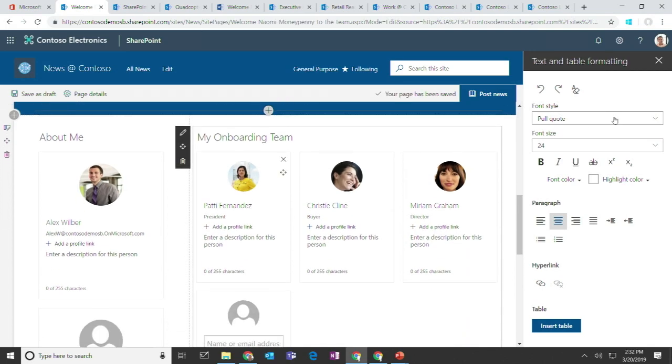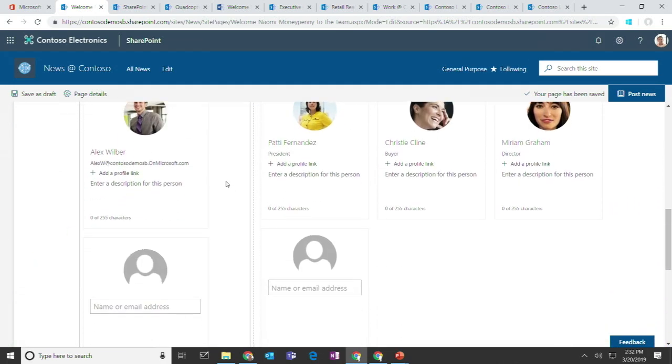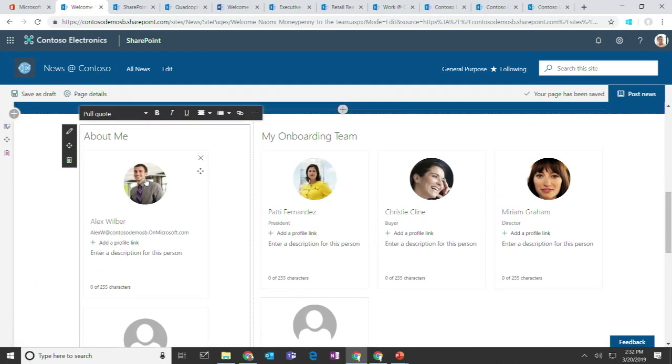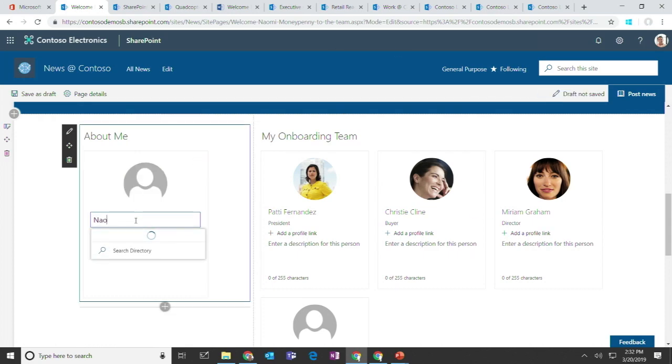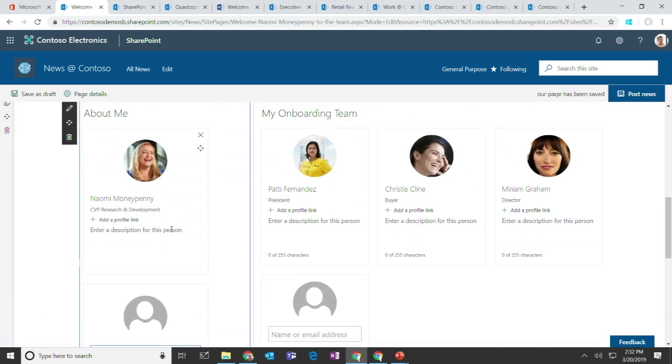And then further down here, we've got one of my favorite web parts. This web part is the people web part. And the people web part lets you bring information from user profiles into sites and pages to provide rich details about people. So in this case, this page is about Naomi. So I'm going to go ahead and get rid of Alex, and I'm going to add in Naomi's own profile from Active Directory. And then we also can use another people web part here to showcase who her team is.